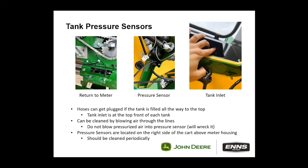Our center picture there is our pressure sensor itself. So this is going to be mounted above our hydraulic motors and things like our agitation setting and adjustment on the right-hand side of the cart. And it's going to be there for all of them. So there's a pressure sensor mounted there.